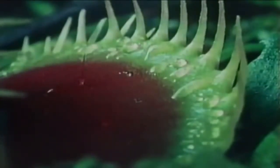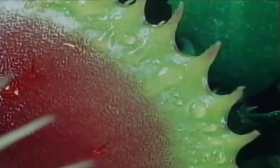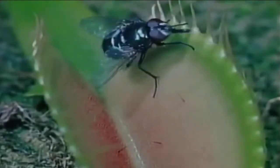The plant lures its prey by color, scent, and food. Glands around the lip of the leaf exude a sweet-tasting nectar, which in addition to the scent and color of the leaf, persuades an insect to try a taste of honey.